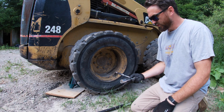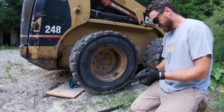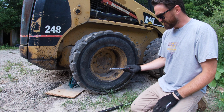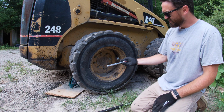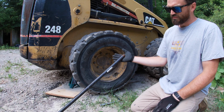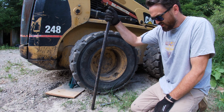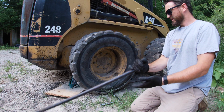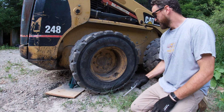Here's what I've got. I've got a 1-inch socket, and obviously this isn't going to be enough to get these nuts loose. So I got black pipe to use as a breaker bar, and hopefully that does it. So here we go.